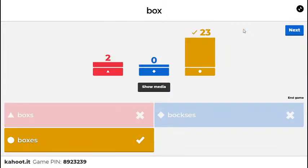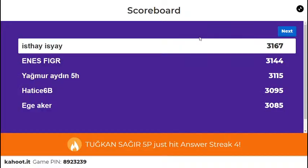Yes, 23 people knew the correct answer. It was boxes, the yellow button. So, let's see. There is no change in the top 5. And besides all of them, I can also see that Tukan just hit an answer streak of 4 and started his fire. Congratulations, Tukan!